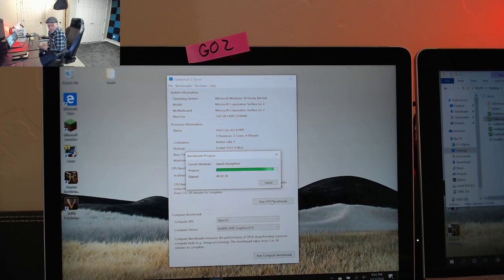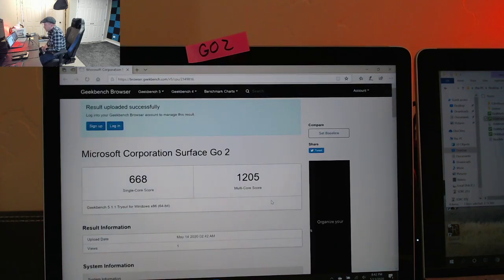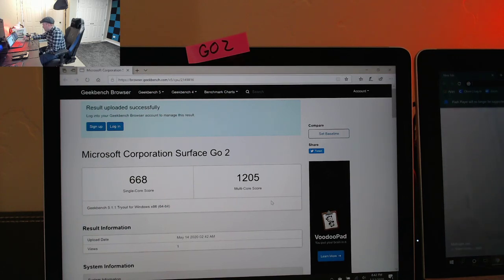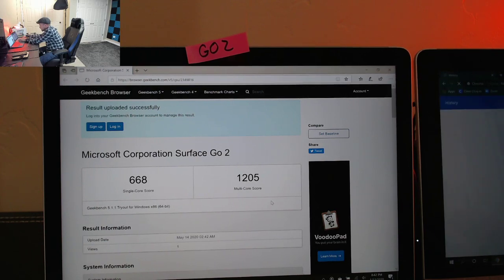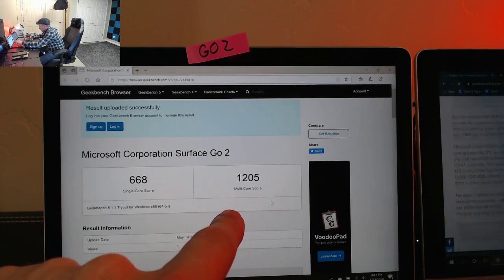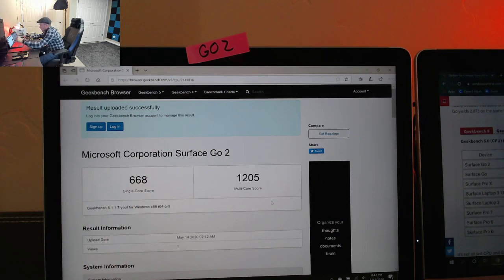For those of you who are interested in the gaming capabilities, hey Joshua, do you still have a regular Surface Go? If you do, you should run a benchmark comparison of a Go versus a Go 2 in some sort of game that you could benchmark. I did Minecraft in Heaven and Valley, and the original Go was beating it out, but maybe something's not quite right with mine. So yeah, once again, my multi-core score is only 1205, and the single core 668.